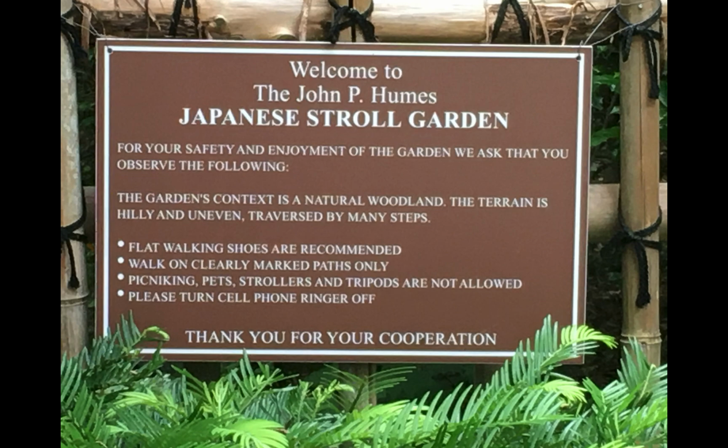In 1960, local lawyer John P. Humes and his wife Jean visited Kyoto, Japan. They were struck by the atmosphere of a true Japanese garden. Inspired, they spent the next 4 years transforming a wooded corner of their 28-acre Mill Neck estate into a meditative Japanese landscape, including an imported tea house. He hired a Japanese landscape designer to oversee the creation, starting on about a 2-acre section of his property.